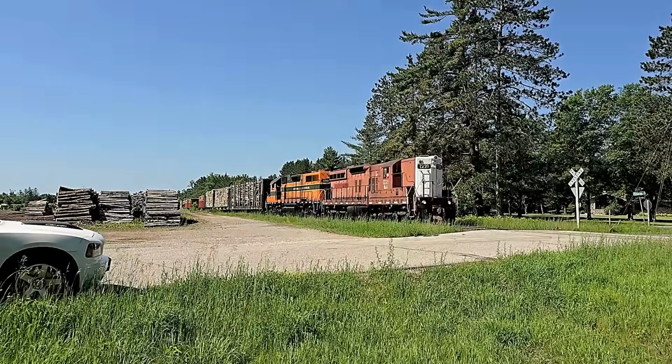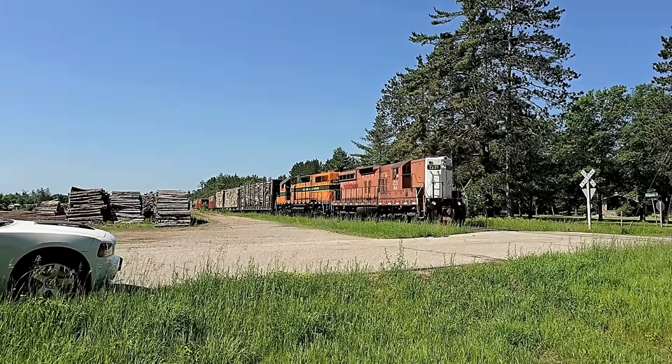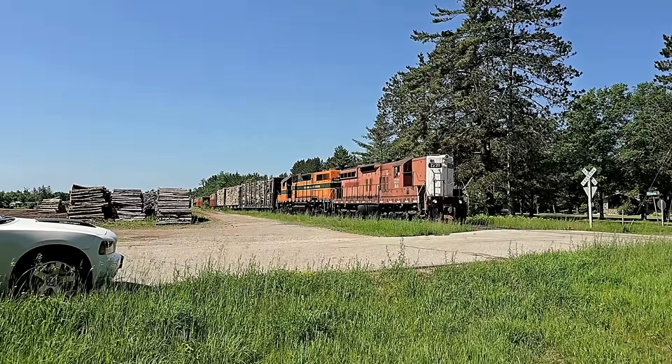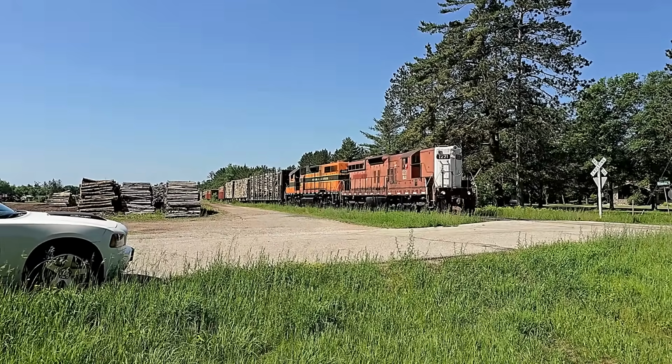You're hearing the CN on the radio as well as ELS here. It's like they're gonna pull up four pulp cars.